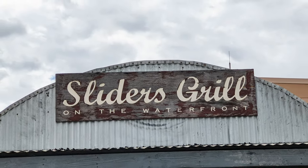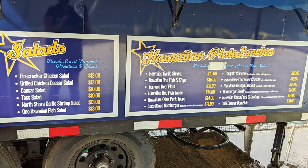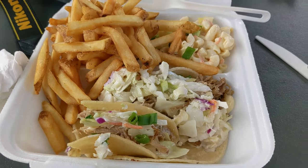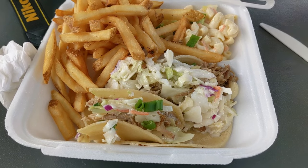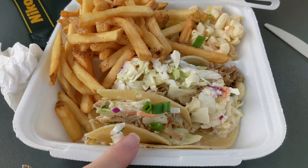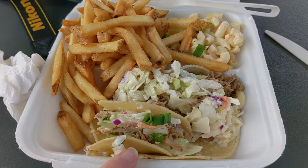Before you venture onto the ship, we recommend you eat at the Dockside Grill. My brother-in-law said that Hawaiians don't eat until they're full, they eat until they're tired, and I've been definitely doing that. I must say, these Kalua pork tacos that I got out of the truck here next to the Mighty Mo are the best food I've had the whole time I've been on the islands.